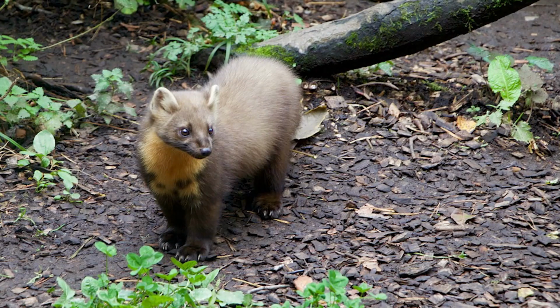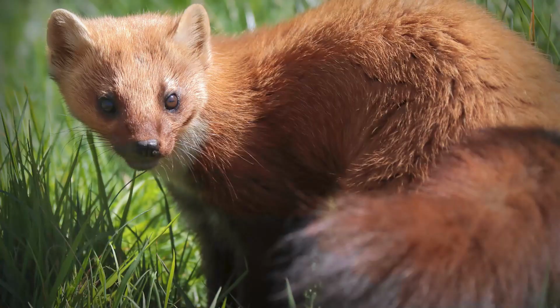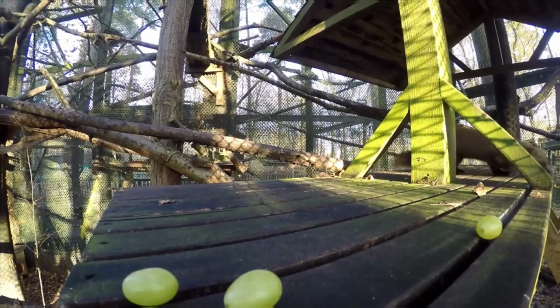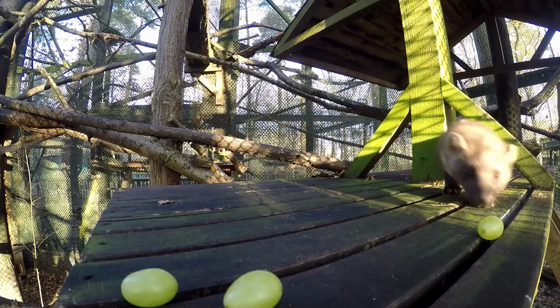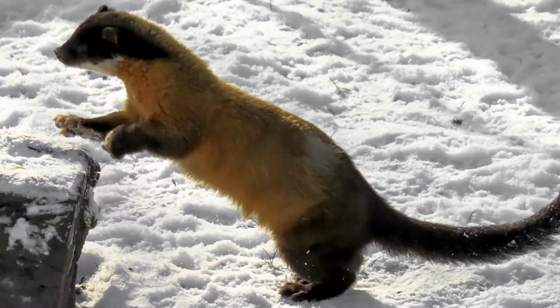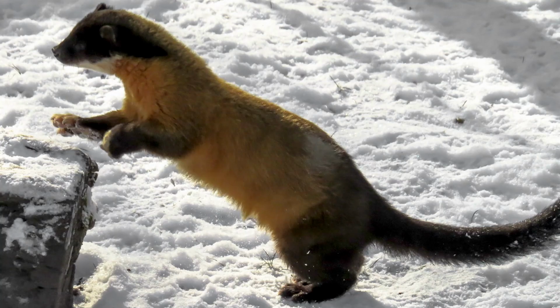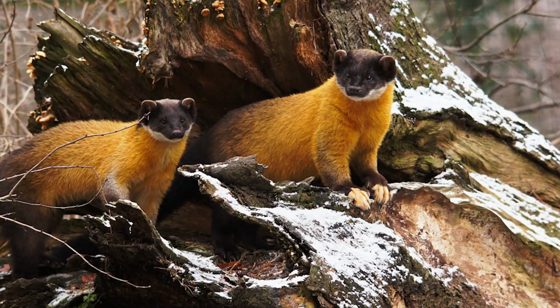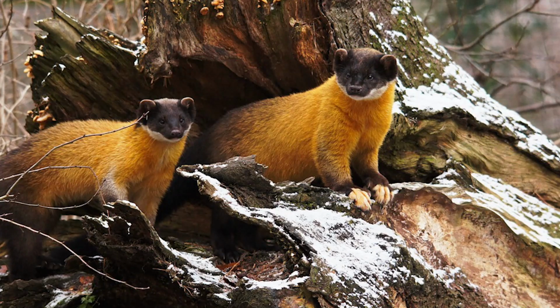But before we head on to talk about these animals, let's talk first about martens. What are they anyway? Martens are weasel-like mammals known for their bushy tails, short legs, rounded ears, and huge paws with partially retractable claws. They are also slender and agile animals who have been developed to live in the taiga.